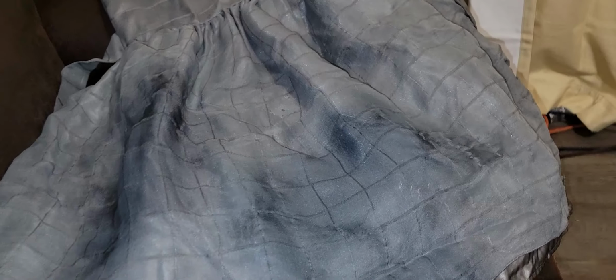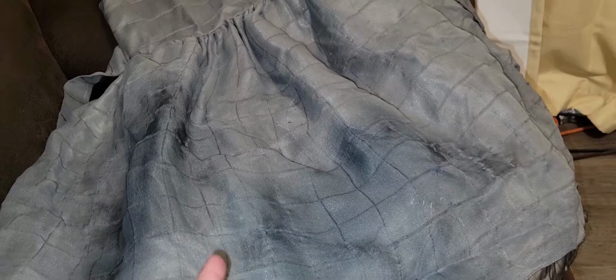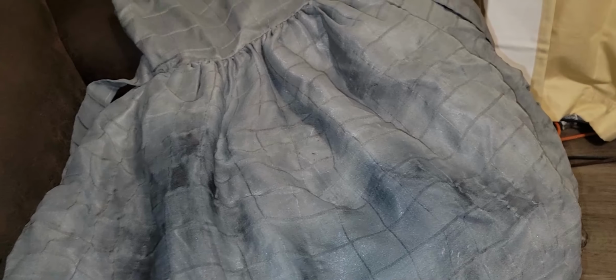So just know that when you're doing your RIT dye, even the kind meant for synthetic fabrics, it might take a couple of times with a couple of bottles of dye if you want it to actually be black, if your fabric had any color to it originally. But anyway, I really like that.